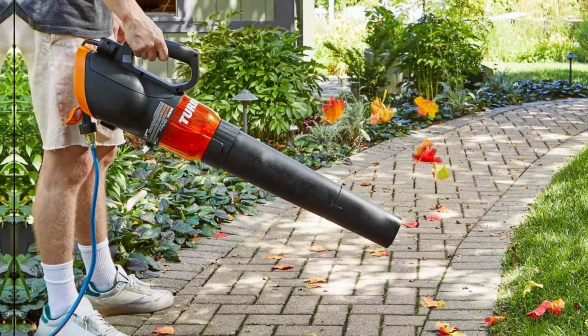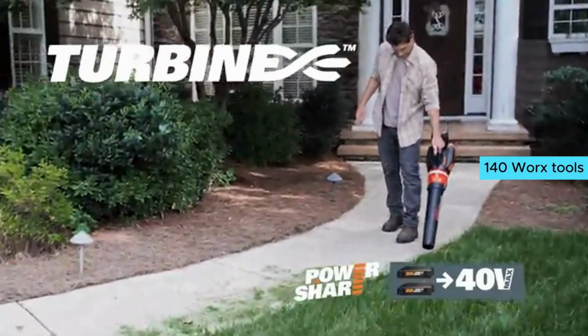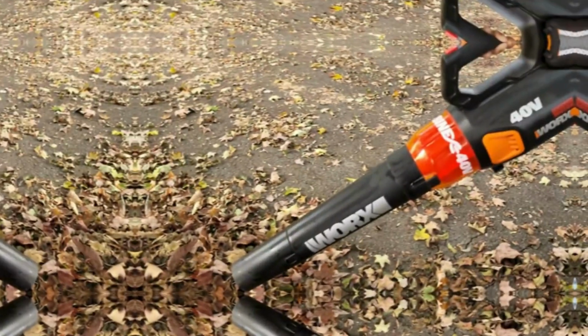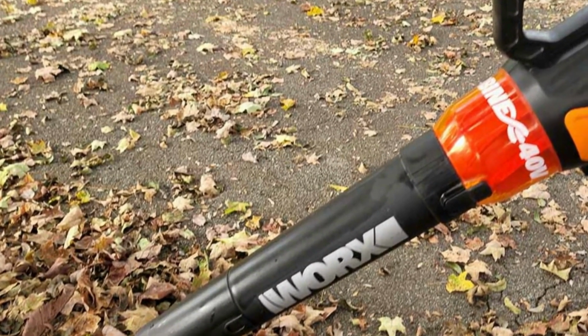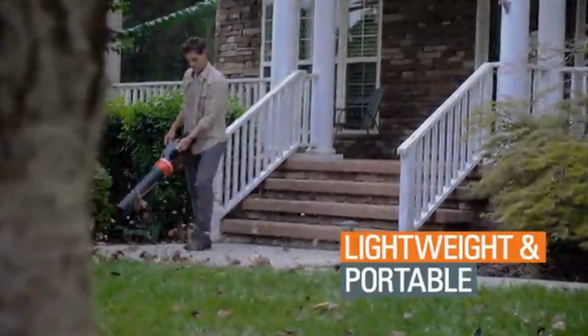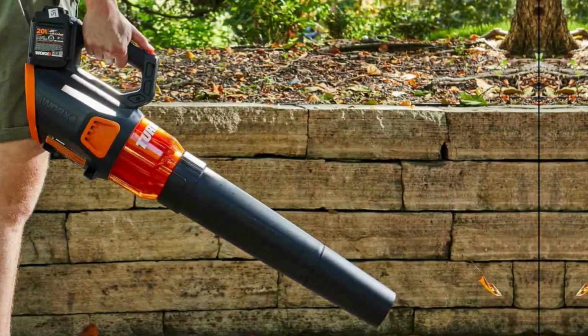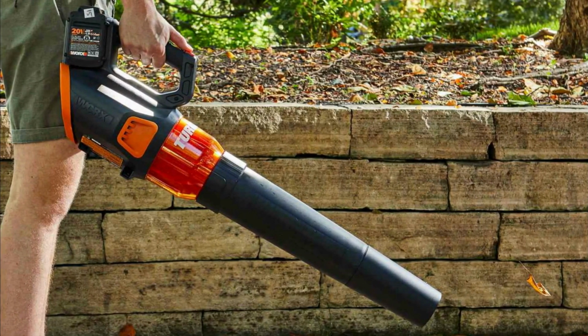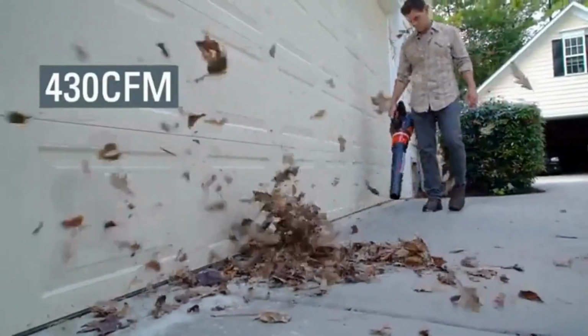The best part? The Power Share batteries are compatible with over 140 WORX tools, giving you expandable power for all your outdoor projects. With its high-efficiency brushless motor, the WG584 boasts 50% longer runtime, 25% more power, and a 10-time longer motor life compared to standard models. You can easily switch between 3-speed controls and even activate turbo mode for those stubborn debris-clearing tasks.